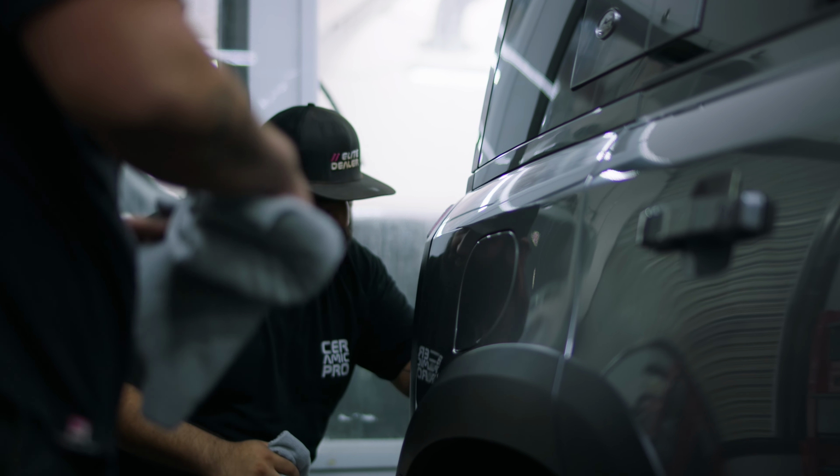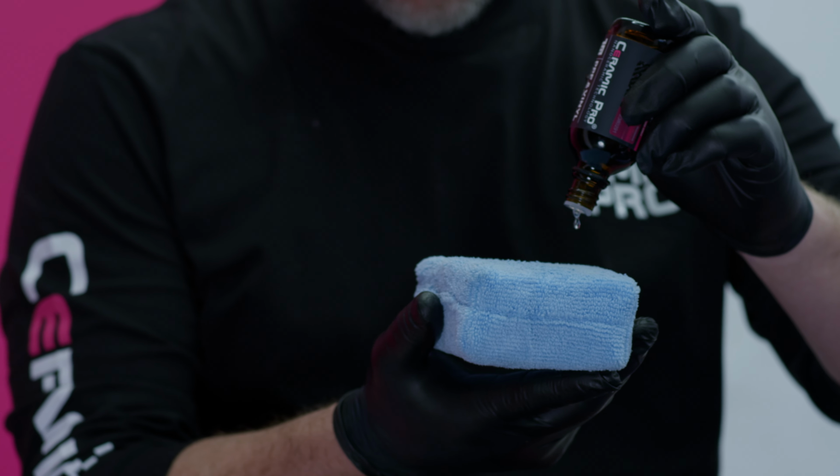Because each coating is designed for a specific surface, applying it to the wrong surface could actually cause application issues and ineffective protection, or possibly even damage the surface. That is why it's so important to choose the right ceramic coating if you're doing it yourself, and also to choose the right installation facility if you seek out a professional.